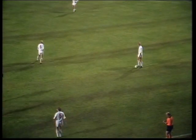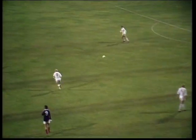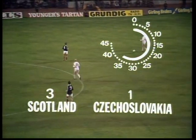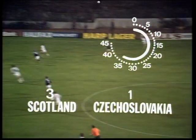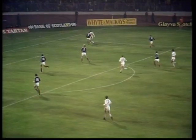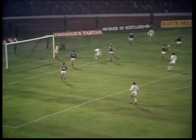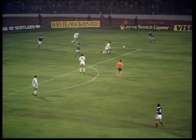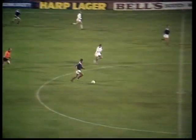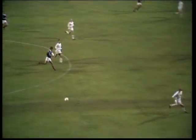I must say, it's been a brilliant Scottish performance. The only blemish on it for me is that one or two of the Scottish challenges have been far too vigorous. Masny. Well, if the Scots give another goal away, a night of glory will be turned almost into a night of sadness. They've got the 2 points, but they don't want to give away goals.